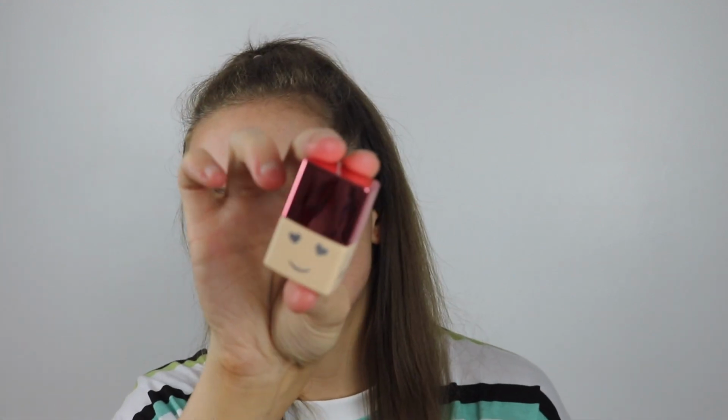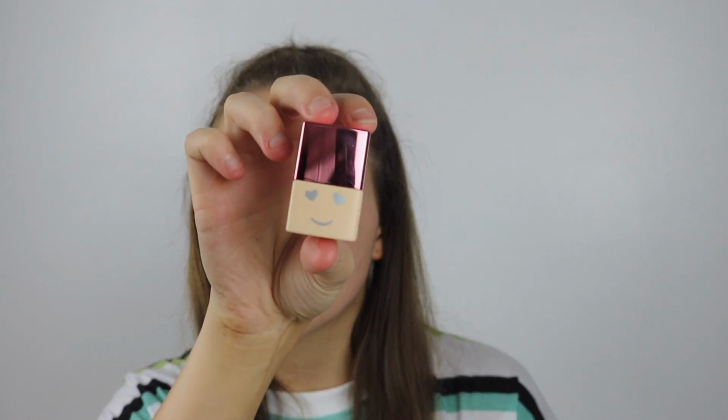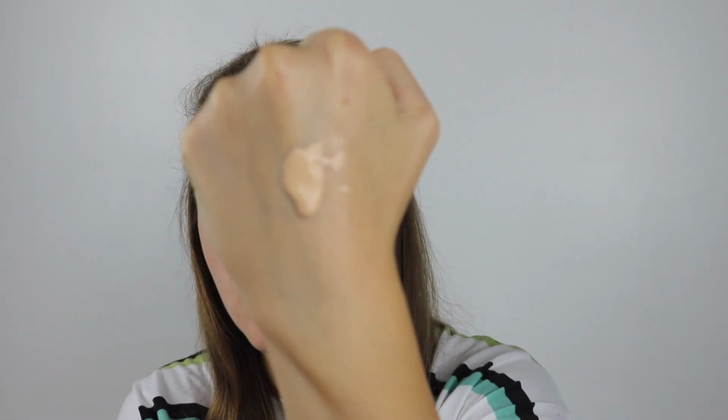It's so cute. This is only 6 mils. I believe this is what the normal size looks like, but obviously this is a lot smaller. Really cute. Again, I got the shade 2. The consistency is quite runny. As you can see, it's running down my hand.